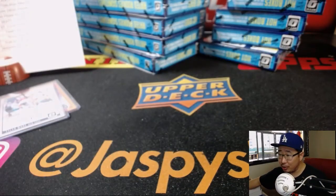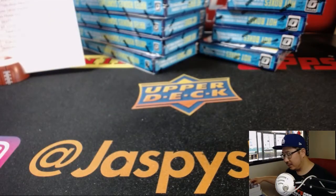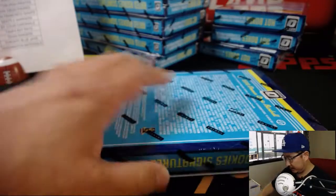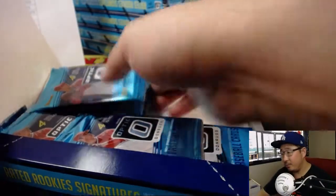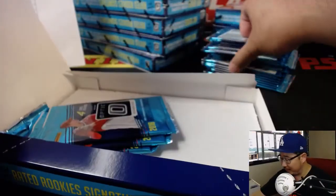Have I hit an Ohtani autograph in every case? No. Almost, though. I feel like, what is this, break seven? Maybe four of the seven? Three or four of the seven? But a lot more than some of the other baseballs that we've opened up recently.